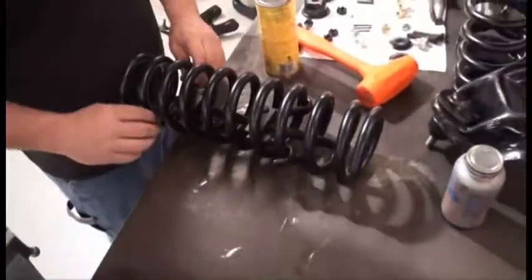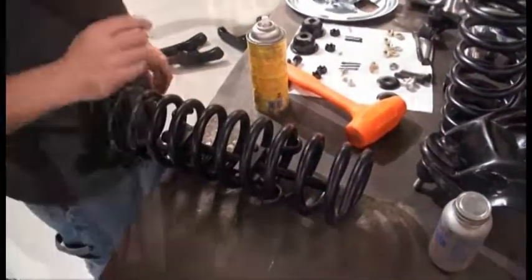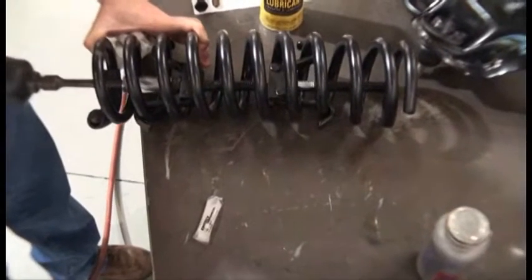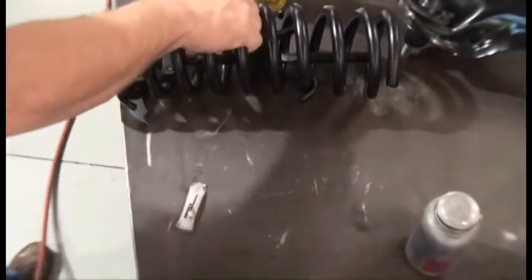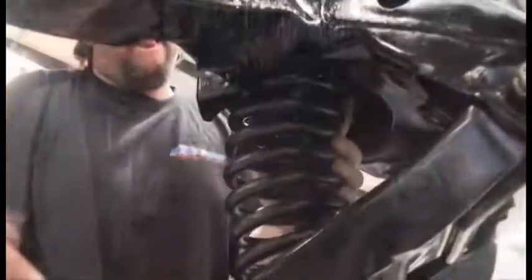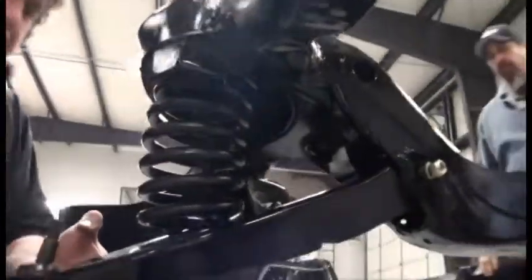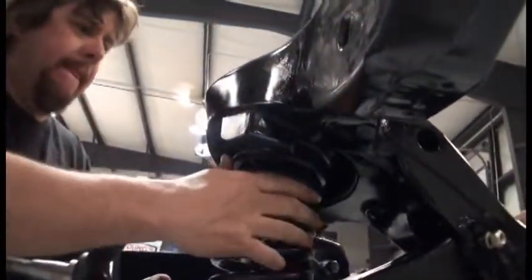You will need to compress the spring before trying to put it in place. To do this, you will need a spring compressor. We went up to O'Reilly's Auto Parts to get ours. Once you have the spring compressed, you put it in place by placing the top of it into the frame and bringing the bottom control arm to hold it in place.